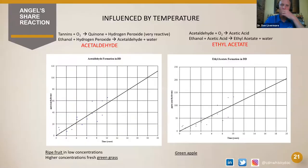Okay? So this is our site. The acetaldehyde's on the left. Ethyl acetate's on the right. This smells like a green apple. Okay? This is your terroir argument to me. If you're going to say terroir of anything with a distillery, it's probably around aging and the temperature. If you remember back in high school, chemical reactions are all dependent on the temperature. Molecules speed up, react even quicker.